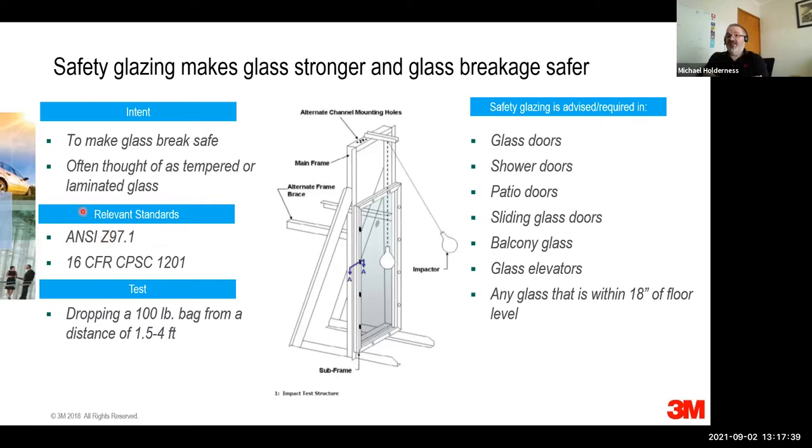In this case, it is a very similar test to the one that we run, but this test involves a 100-pound lead shot leather bag dropped from a distance of 1.5 to 4 feet, the height they've lifted it. We did a bunch of tests here in New Zealand with this and found that it does a remarkably good job of holding the glass together. The bag doesn't go right through, and the glass doesn't come out of the frame.